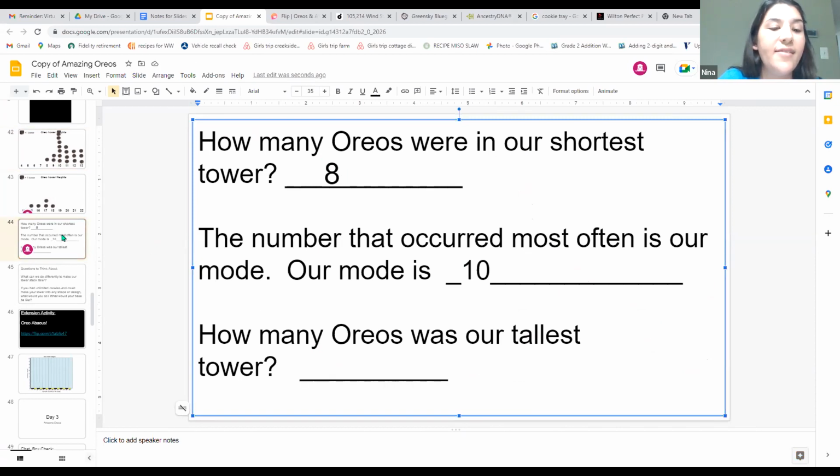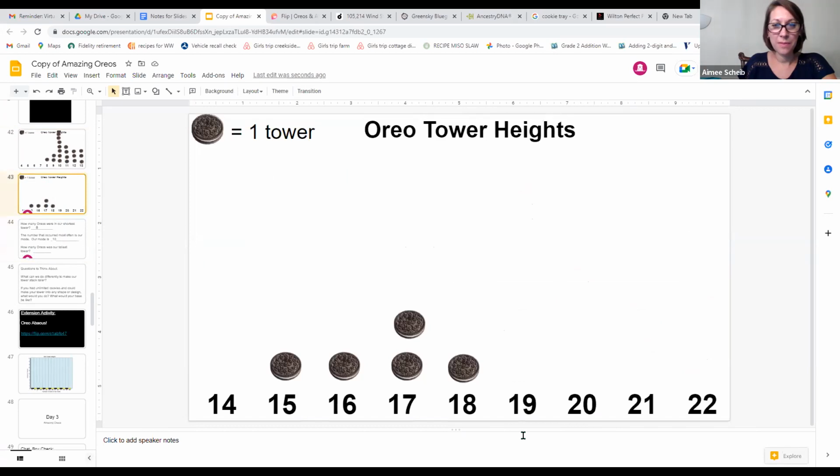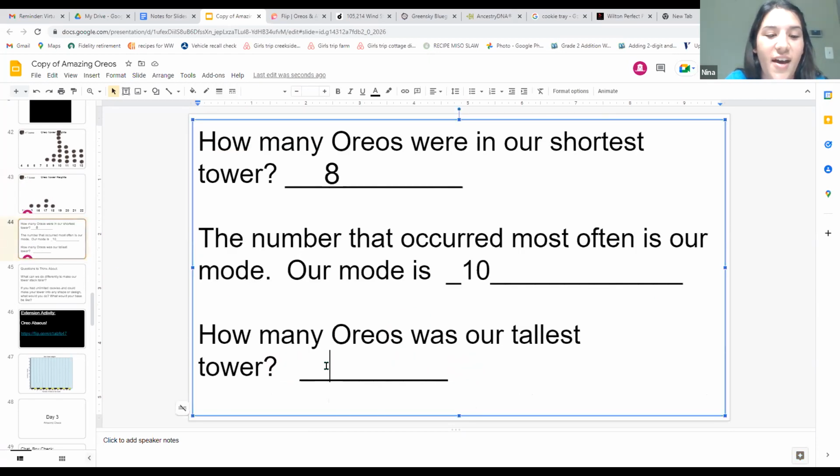Good. And our last question, how many Oreos were in our tallest tower ever? I'm going to go to our second page so we can look to see where our Oreos ended at. Our tallest tower of the day was, who remembers? Thank you, Angeline. 18. Great job. I know you guys can count to 8 on your Abacus. I know you can count to 10 on your Abacus. It's going to be a challenge to count to 18 on your Abacus. Maybe tomorrow, Amy will show us. You guys can check your work.